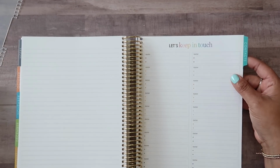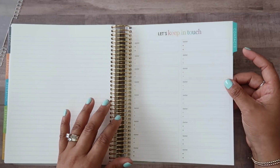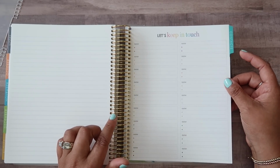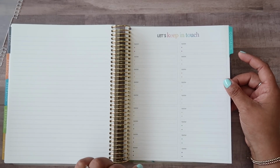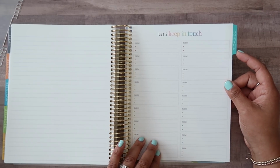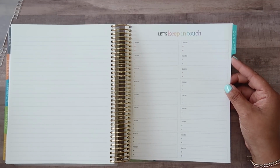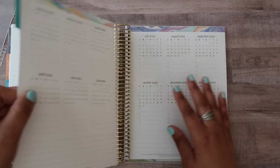You also get a contacts page, which is really nice. I did not use this page in my life planner. In fact, I took it out and put it in my monthly deluxe. And that's where I used it. It was just a great spot for me to keep some business contact information in there. But again, this could be useful this year, so I'm not gonna take it out just yet.